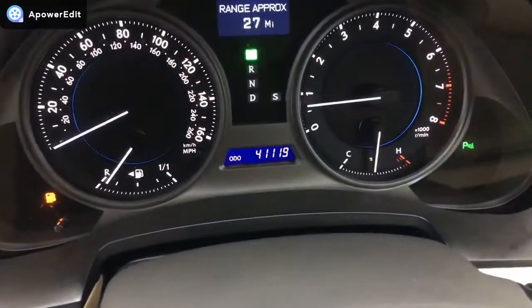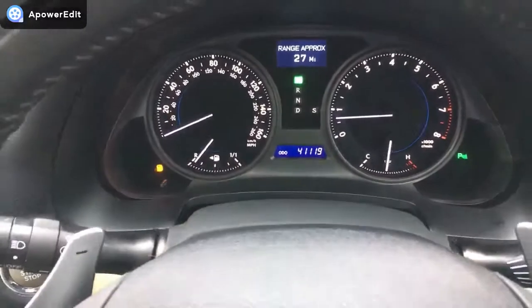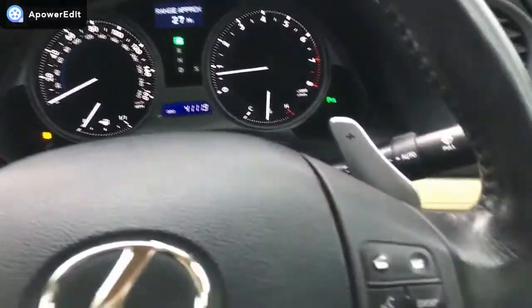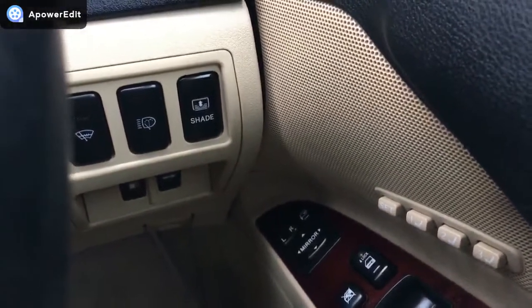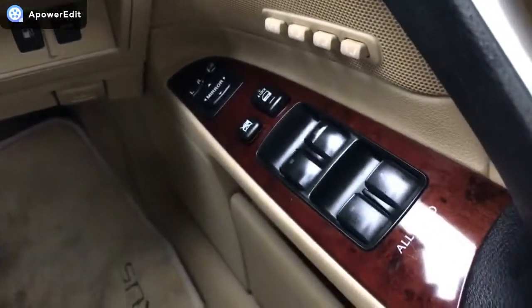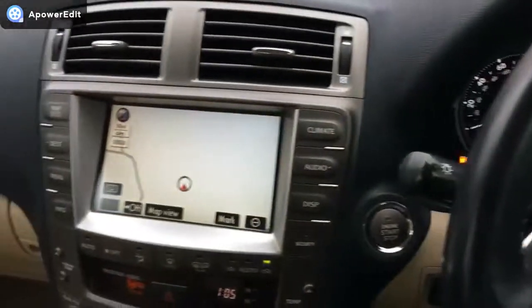You can see there 41,119 miles, and apart from the low fuel light, there is no warning lights on this vehicle at all. And just to come down here, you can see there you've got your electric rear shade button, plus various other functions, and all the switches for the electric memory seats, all in beautiful condition again.